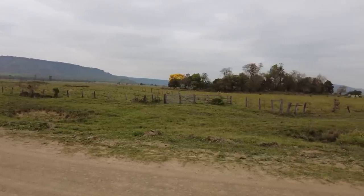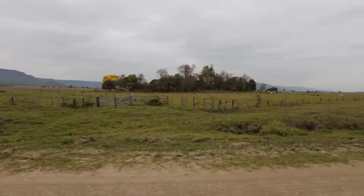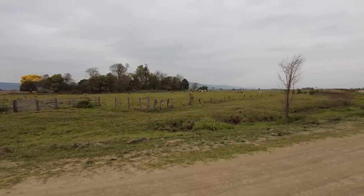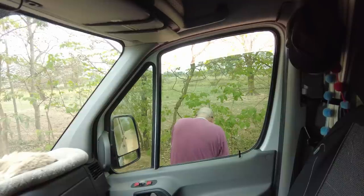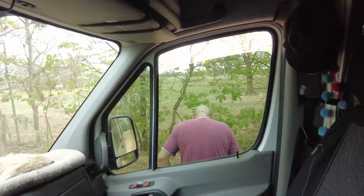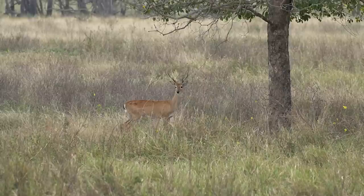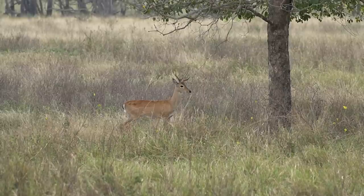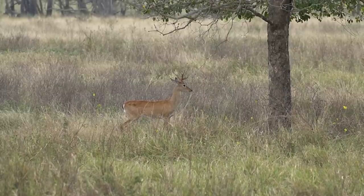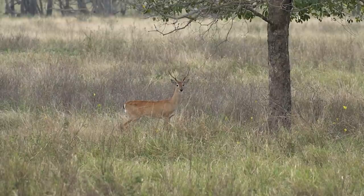Still driving, still looking for the elusive anteater. If you haven't been following along on our whole journey, we have been actively looking for anteaters and tapirs since Nicaragua. And we've seen one anteater in the wild. We have seen one tapir at the Amazon rescue shelter in Peru. So we will keep looking, but we've spotted a deer for now.